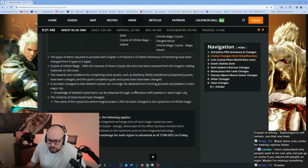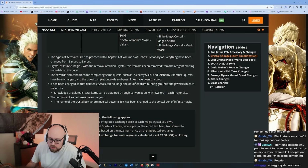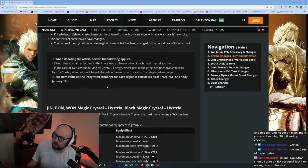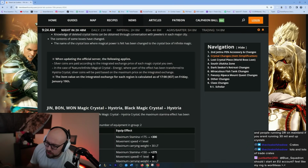Blackstone powder is only useful for making Caphras faster. No, I mean, blackstone powder makes everything faster. It is what it is. Okay, so you're going to get your silver back for all of the crystals that you have. All of the crystals you already have, you're going to get your silver back for.